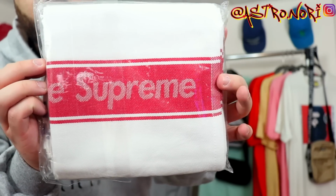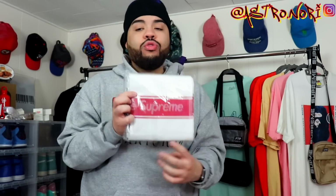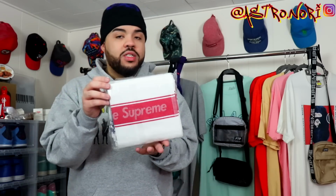I honestly like the red one a lot, and I feel like the blue one in the middle is going to look sick as well. I'm just going to keep these because I feel like these either will go up in value or I'm going to end up using them for my own crib one day. I got hella space down here, but I don't know where I would put this, so I'm just going to hold this to the side and ride it out.